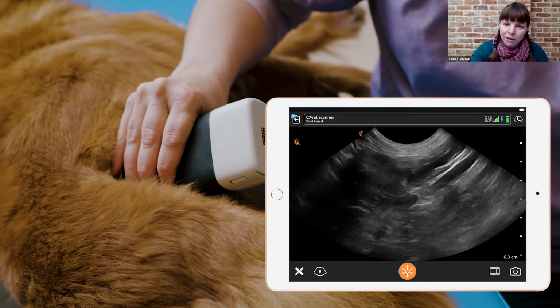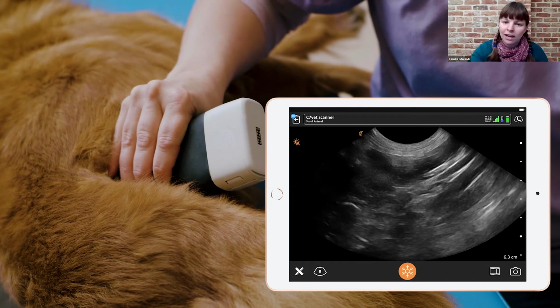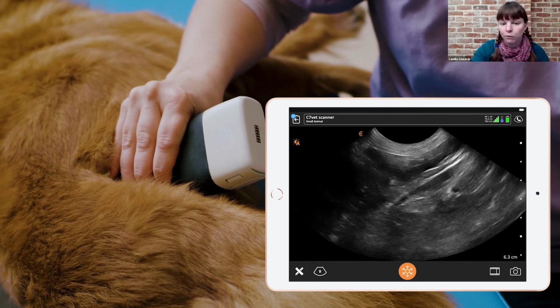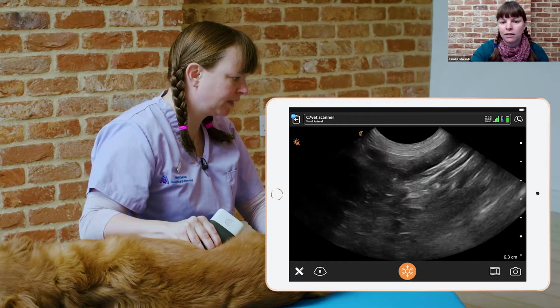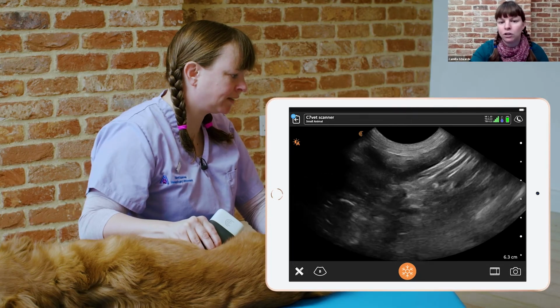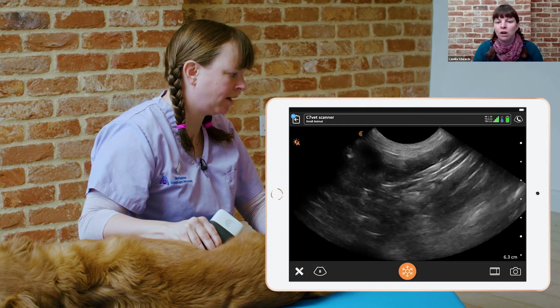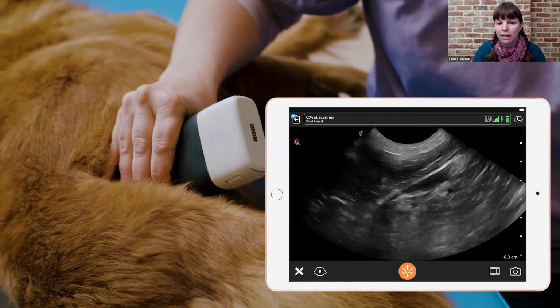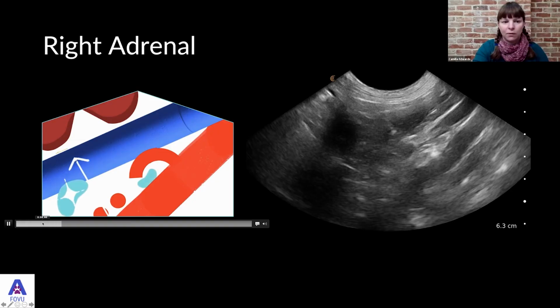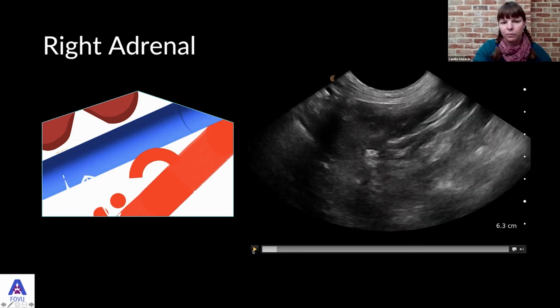We can also just about make out the curved renal artery and the left adrenal from this side often. But what we're looking for is this torpedo-shaped or arrow-shaped organ, which lies just cranial to where the left adrenal is.